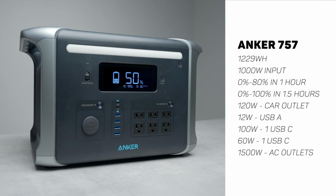Now on the topic of output power, the car outlet provides up to 120 watts of power. Each USB-A port outputs 12 watts of power, while this top USB-C port outputs 100 watts of power, and the bottom USB-C port outputs 60 watts of power.